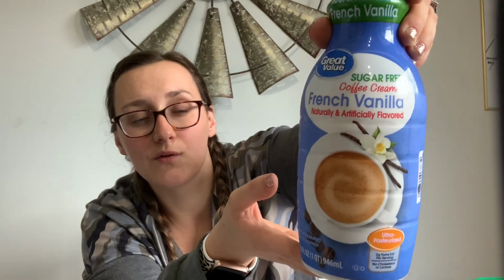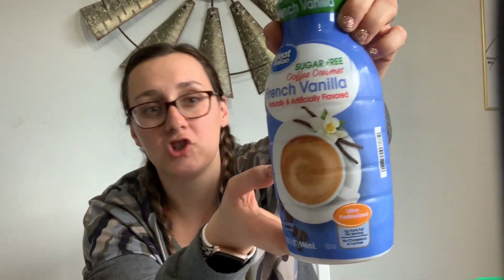Next up is my creamer. I used to do Premier Protein, and that is 2 points for the whole thing, but I was finding that it got pretty expensive. So this is 2 points for 2 tablespoons, and I think it's worth it for me just because it's cheaper.